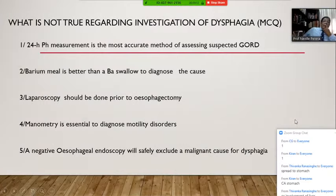Let us move quickly to investigation of dysphagia MCQ. 24-hour pH measurement is the most accurate method of assessing suspected GORD. Any guesses?